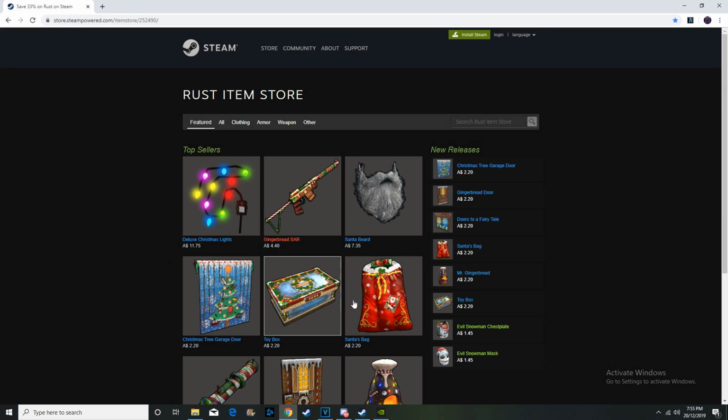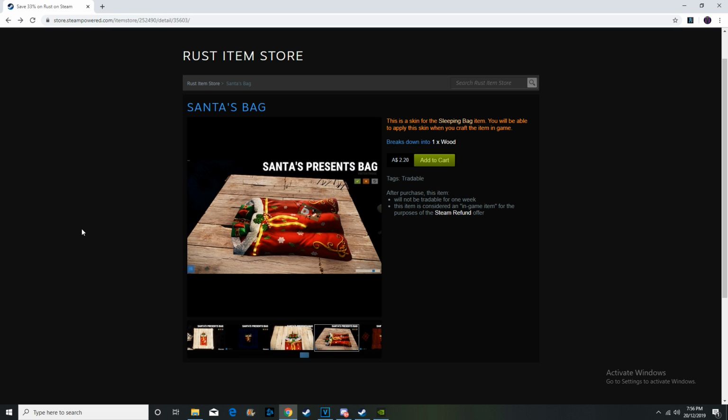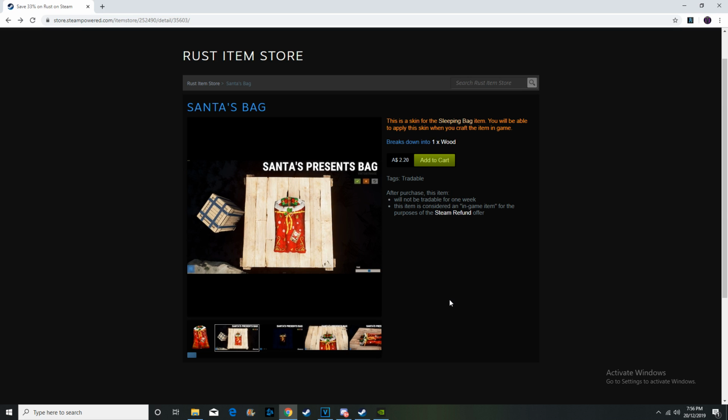Although just checking the store, it is also the 6th most bought item, so there is a chance that it could get oversaturated, but that shouldn't be too much of an issue, as none of the sleeping bags have actually gone below the current standard store price on the Rust item store. So the cheapest one on the community market is $2.30. It's quite an old sleeping bag. It's the Tiger Crown sleeping bag.